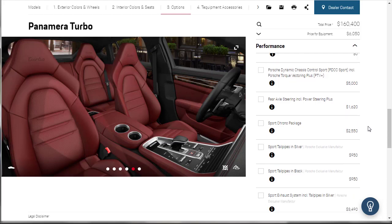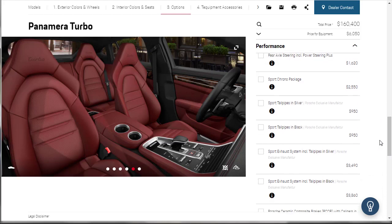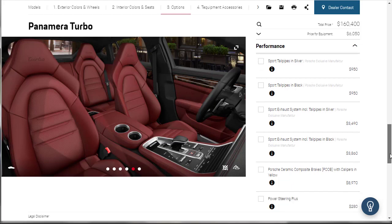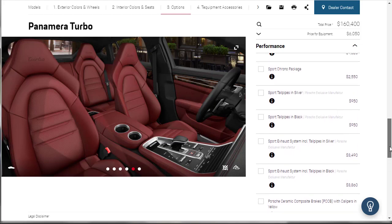I don't know about all that. They got sport tailpipes in different colors. They got the rear axle steering. They got a sport exhaust system. I might be interested in the sport exhaust system. And you can get that with either black or silver tailpipes. You can get the carbon ceramic brakes in there. Power steering plus. I think the only thing I'm really interested in.